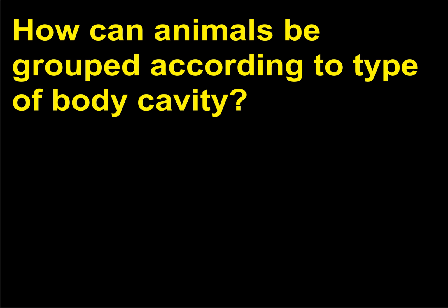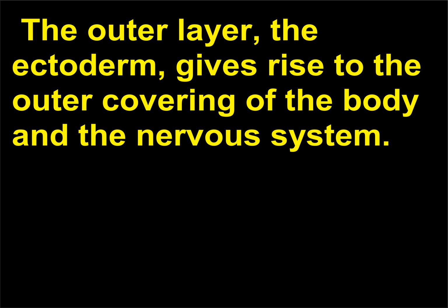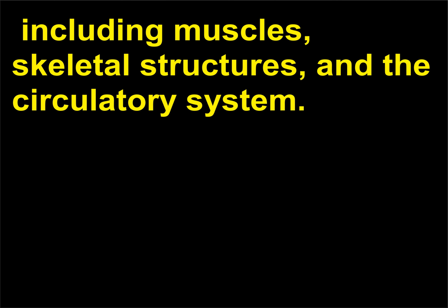How can animals be grouped according to type of body cavity? The structures of most animals develop from 3 embryonic tissue layers. The outer layer, the ectoderm, gives rise to the outer covering of the body and the nervous system. The inner layer, the endoderm, forms the lining of the digestive tube and other digestive organs. The middle layer, the mesoderm, gives rise to most other body structures, including muscles, skeletal structures, and the circulatory system.